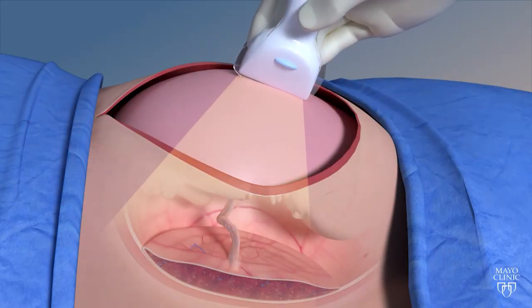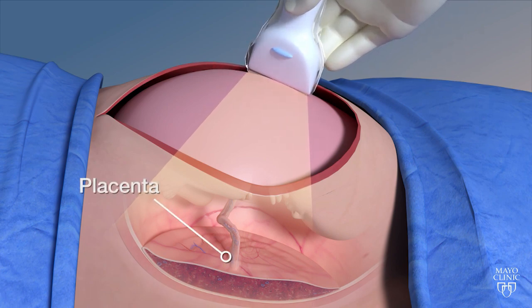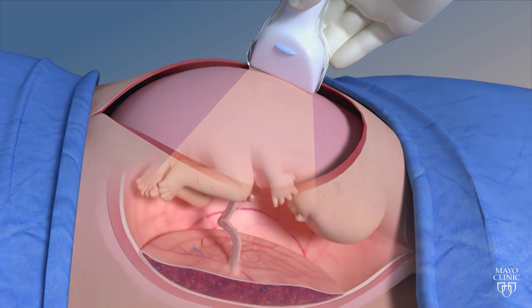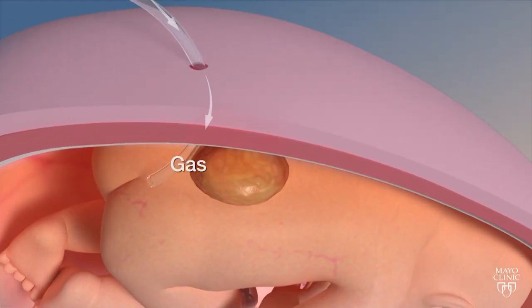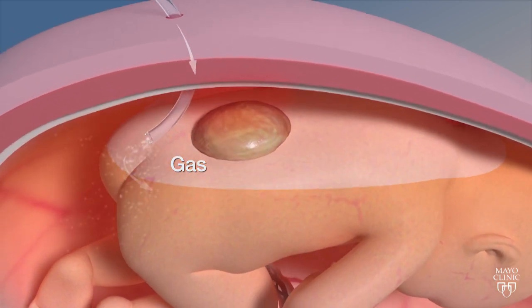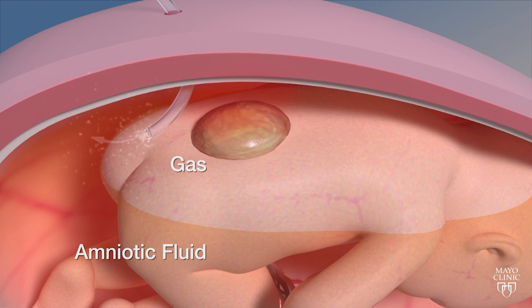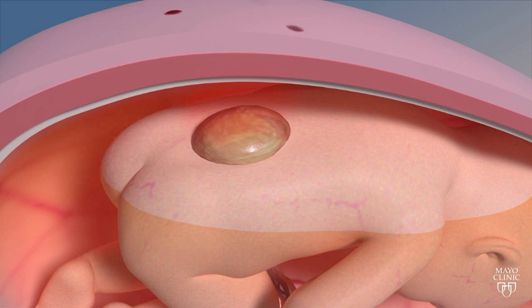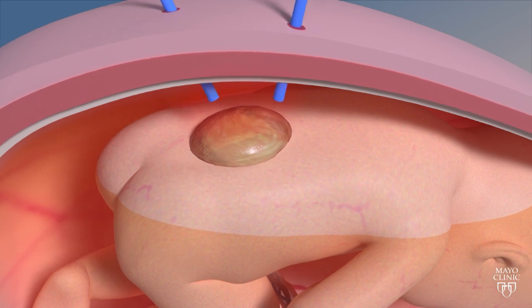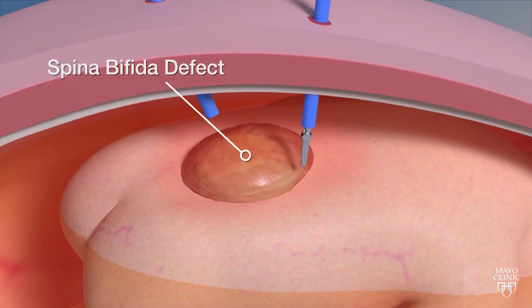So usually we use ultrasound to map the placenta, the location of the placenta, and then we map and position the fetus with the back up. Now we just put in gas, and we remove a little bit of amniotic fluid, and we put some gas just to expose the back of the baby. Then we have an environment with half fluid and half gas, and we introduce 2 or 3 tiny ports, 2 millimeters, and then Dr. Ann proceeds with the technique.